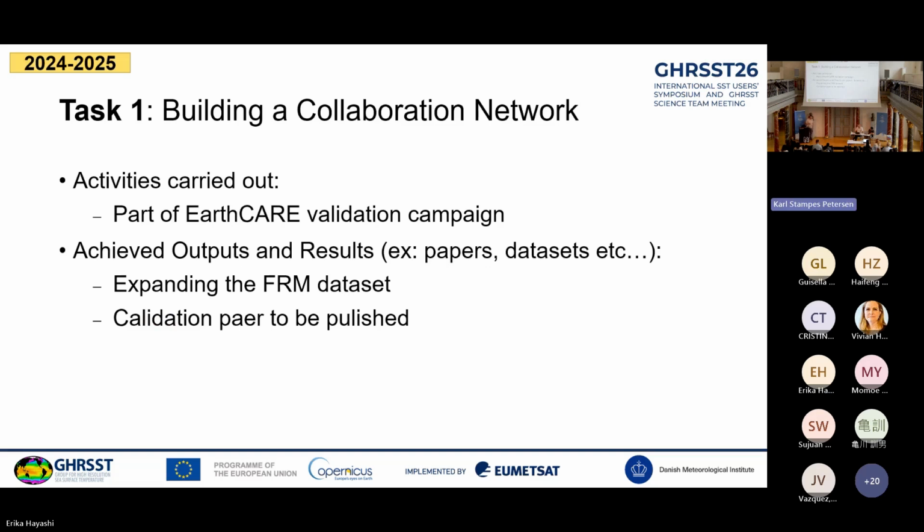Actually, we had a big workshop in April in Southampton for all the people who do this kind of activities. And there were 2 days of talks and presentations on that. If you go to the GHRSST webpage, you can see what we've done there. We were part of an EarthCare validation campaign. Normally the data is used for the Sentinel-3 A and B validation campaigns, but that was a specific extra activity we did.